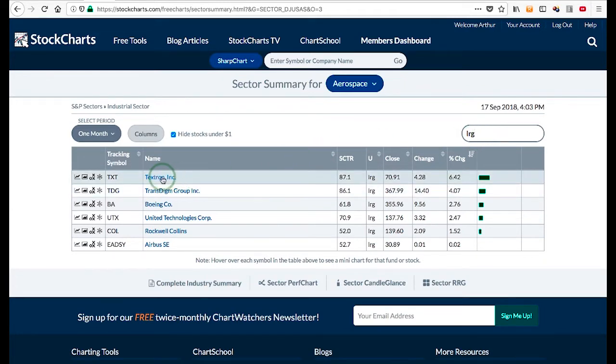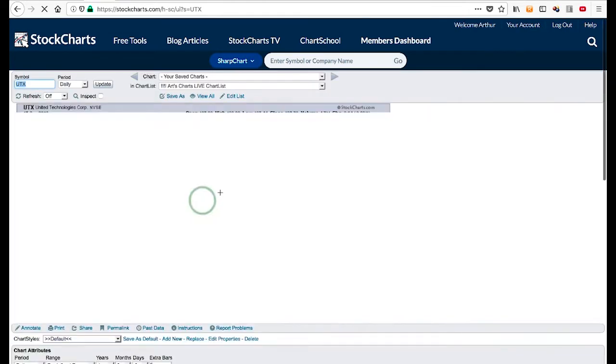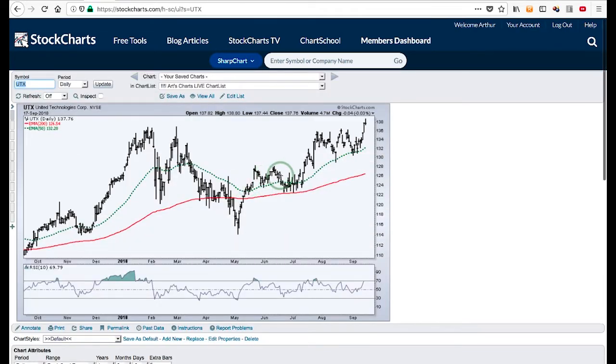And we can see Textron, Transdigm, not sure how to pronounce that one, Boeing, United Technologies, Rockwell Collins, and Airbus. And if you want to see your default Sharpe chart on any of those, you can see there's a link there. So I can click on that and I can get my Sharpe chart for further analysis.